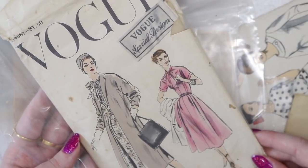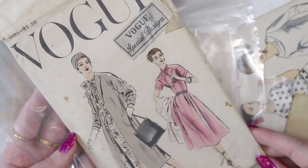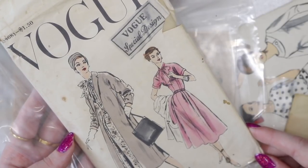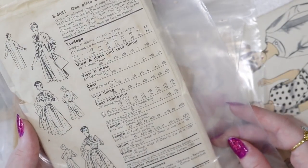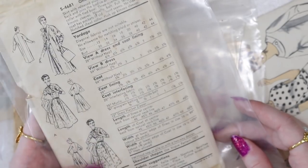Another Vogue pattern, this one is a rare special design, and it is marked with the copyright of 1956. I like this a lot. You've got kind of this fitted bodice with double darts on either sides. It looks like dolman sleeves, and then you've got a relatively full skirt, and you can make a little jacket to go with it too. So it's for a dress and a coat, and those are all the different views.